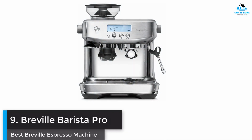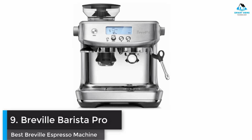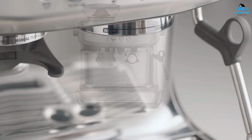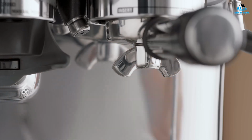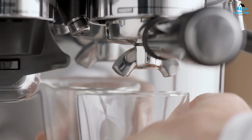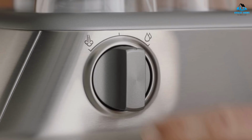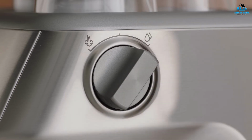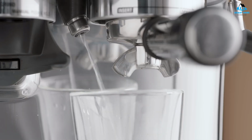Number 9. Breville Barista Pro, best Breville espresso machine. If you're a fan of the retro stylings of many Breville espresso machines, the more modern aesthetics of the Breville Barista Pro might be a bit of a letdown. I guess that's why this powerful machine is often overlooked in favor of the Barista Express. However, you should know that the Breville Barista Pro has a lot going for it, and for just $849.95, it represents seriously good value for money.